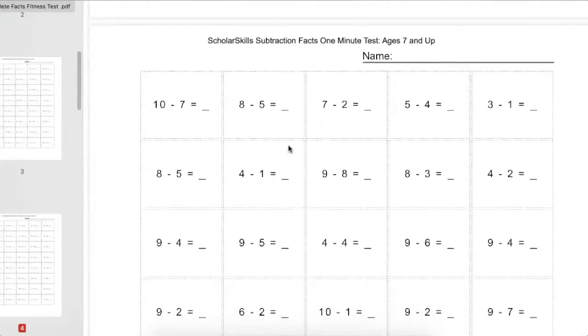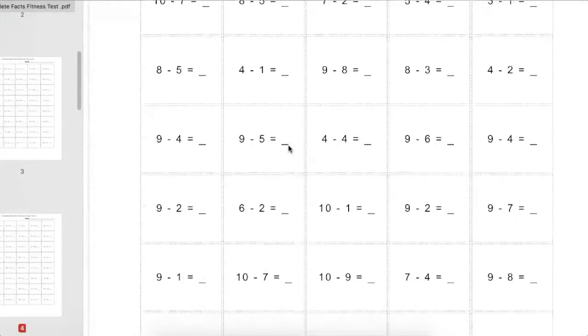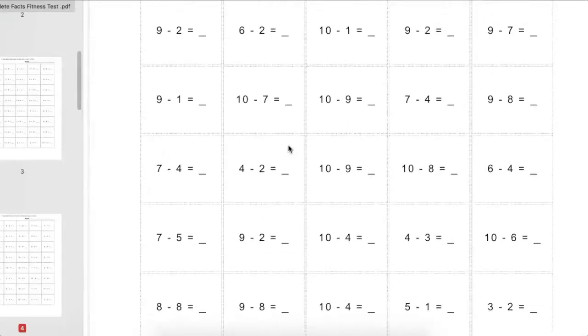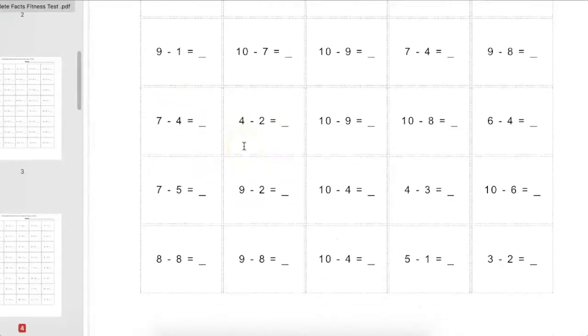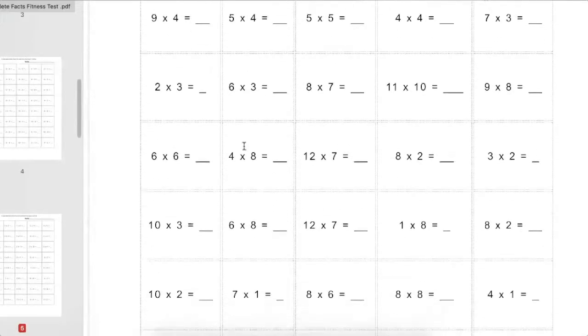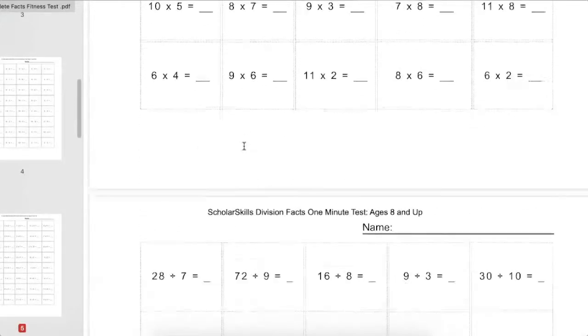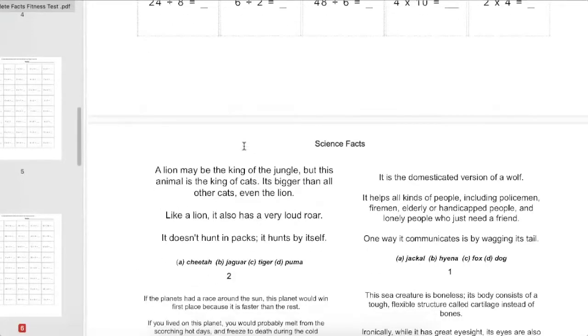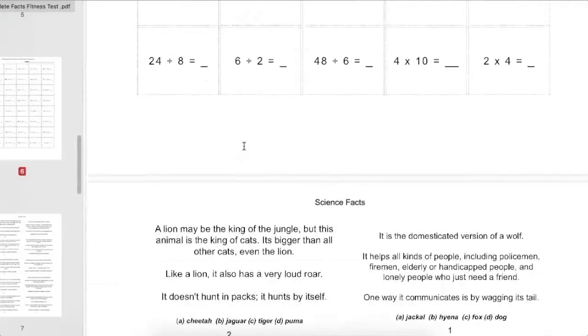And then ages 7 and up again. The next one, subtraction. All this has to be done in 1 minute. Each sheet in 1 minute. Okay, so subtraction 1 minute, addition 1 minute. The next minute is going to be multiplication. And the final minute will be division. Actually, mixed multiplication and division there.